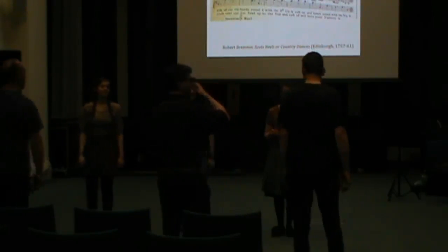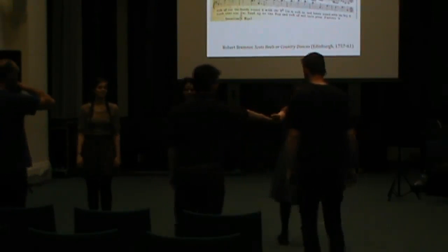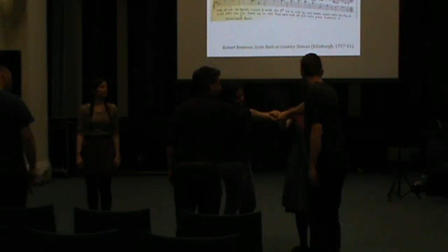Next thing we're going to do, you should have ended up in the middle there, first couples. Next thing, you're going to do a right hand star with the third couple. So everyone put their right hand in. So just the top couple and the third couple. That's it? You guys are right? The top couple are in the middle, remember?